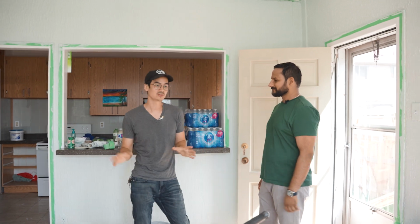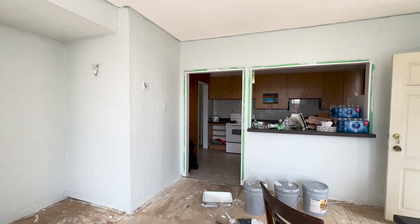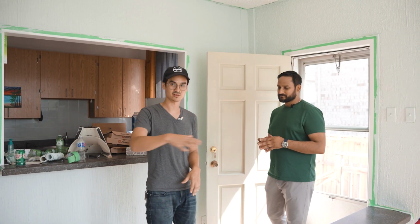Okay, so we're in the main floor unit now. This is obviously a really great space. I like it when we have the kitchen that is connecting to the living room, even when it's a breakfast bar. What is it that you want to do here? Because there's obviously a lot of work. You got the paint on the walls going. What are we doing with the floors?